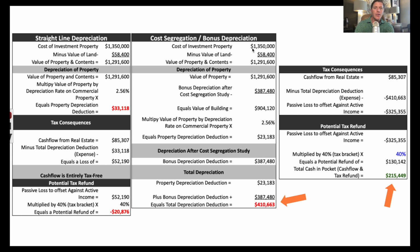Okay, so again, $1.3 million in the initial investment. We need to subtract the cost of land. So the value of the property and its contents was $1.29 million. But you can go down here all the way at the bottom just to rerun through. The total bonus depreciation was $410,000. And so, after we have this passive loss now of $325,000, I multiply that by my tax bracket.